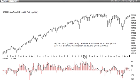Look at the public poll from AAII. Bulls percent was lower this week at 27.4, and the bears percent was higher at 28.6. To me this is very neutral. We've got the 4-week moving average of net here in black. It's been back in positive territory for a couple of months, but this is not really signalling much at all here at the moment.